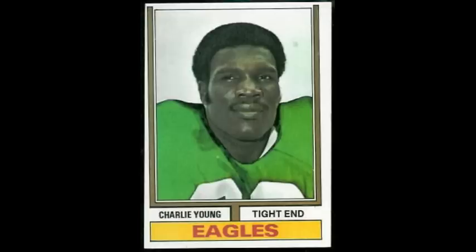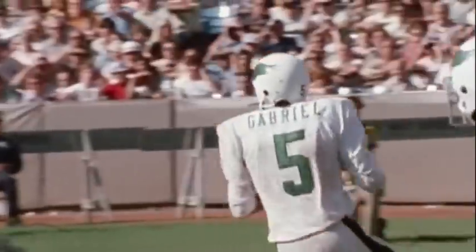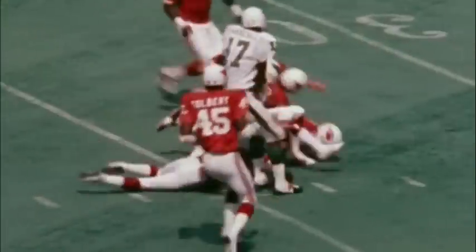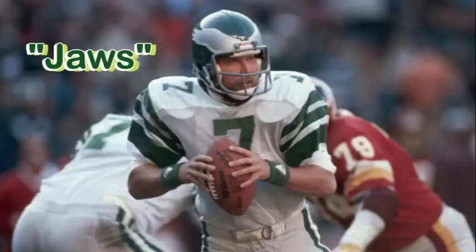The Eagles drafted for the 2nd time in the first 6 selections and got tight end Charle Young out of USC. Right out of the gate, he was dynamite. In his first 4 years with Philly, he made 3 Pro Bowls, 1 first-team All-Pro team, and 2 second-team All-Pro squads. In 1977, he was traded to the Rams for quarterback Ron Jaworski, who would be their starting quarterback for 10 years and lead them to their first Super Bowl appearance in January 1981. Grade, another A for Philadelphia.